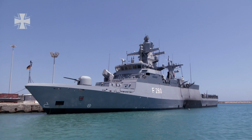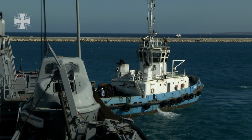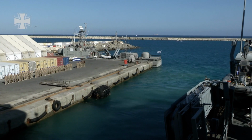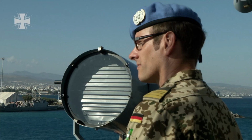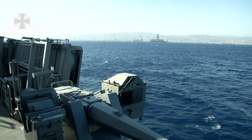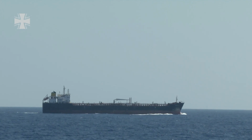The corvette Braunschweig during its UNIFIL deployment in the eastern Mediterranean. The ship regularly sails from the port of Limassol in Cyprus, destined for Lebanese territorial waters. The Braunschweig is part of the UN mission off the Lebanese coast and one of around 6 ships deployed as part of this mission. They are tasked with maritime surveillance to prevent arms smuggling.